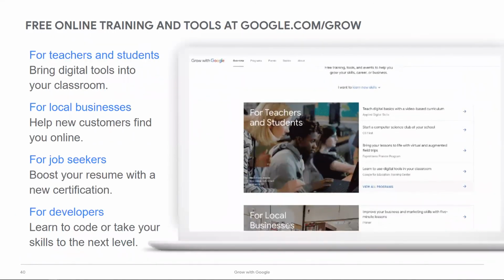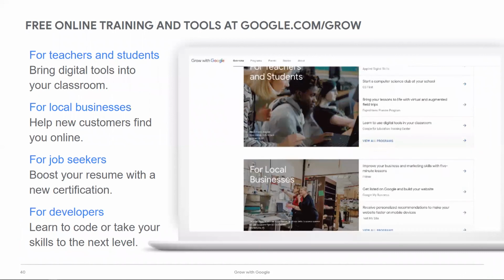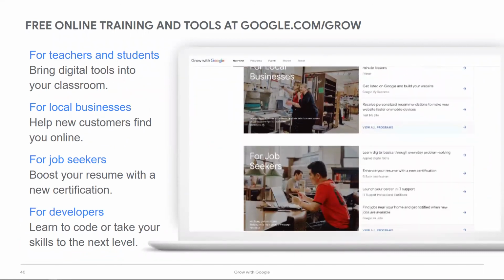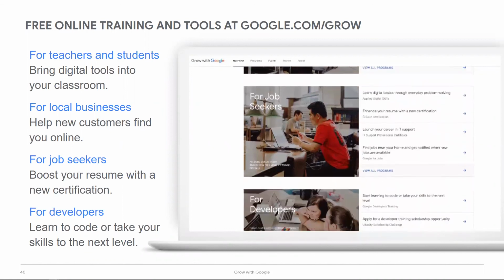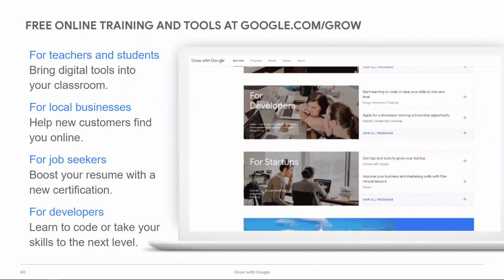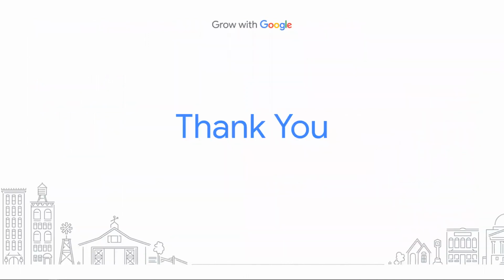And one more site is the Grow with Google partner site. This is where we have all of our information. This is the team that I work for. We work with job seekers, teachers, small business owners, startups, developers. There's tons of information in there. And that is officially the end of the presentation.